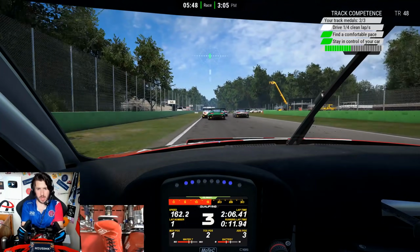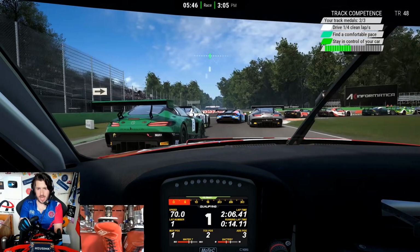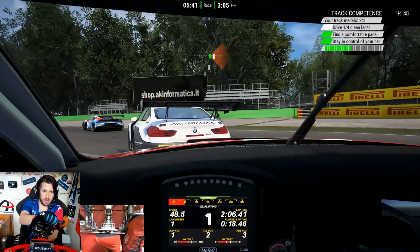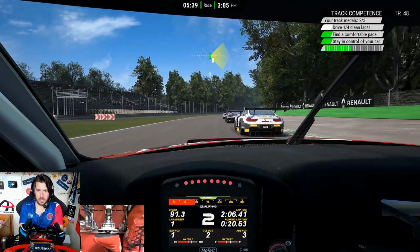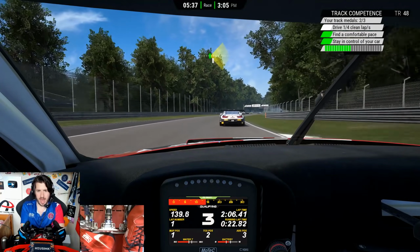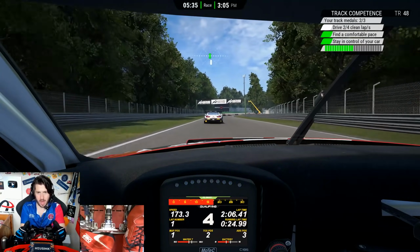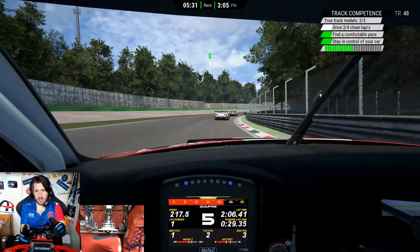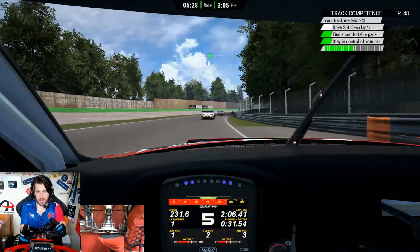AI a bit slow going into T1, I see. I can always gain a lot of time. It might be because they're fighting, but I always find I gain a lot of time on the guys there. Very sneaky, up behind the M6. Car on the outside there. He's probably going to out-drag me. For some reason, I just have no power in a straight line. No, he ducks in behind. I'm going to now take the inside line and say no. I'm keeping that now. Thank you very much, mate.